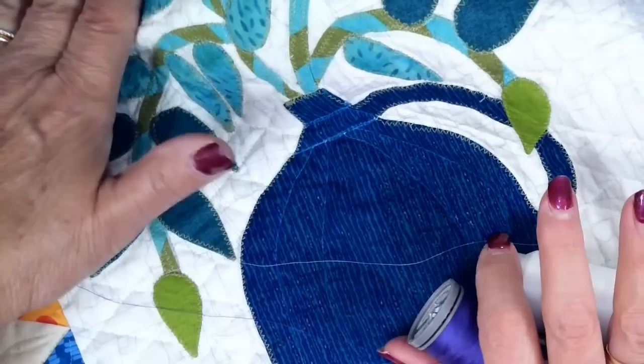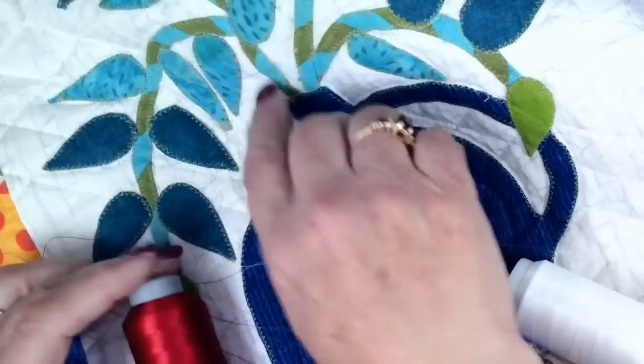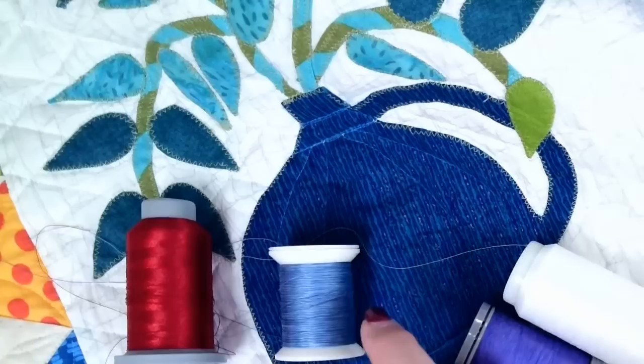Then we could go all the way to King Tut, which is a 40 weight thread. And it's thicker yet again. And another 40 weight thread that I like sometimes when I want my quilting to show is Glide. Look at the difference in the sheen that you get with a Glide thread. This is a 40 weight, but this is King Tut and this is Glide.